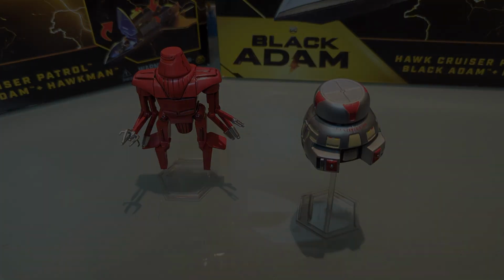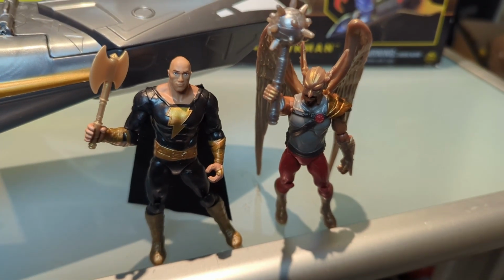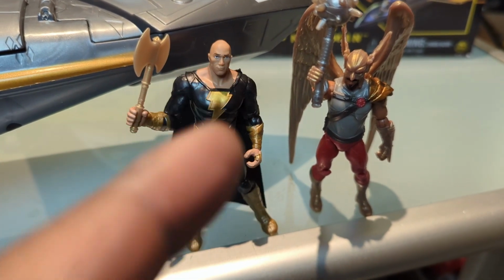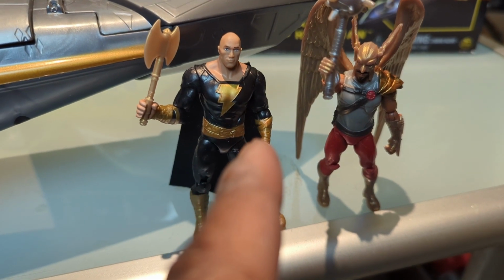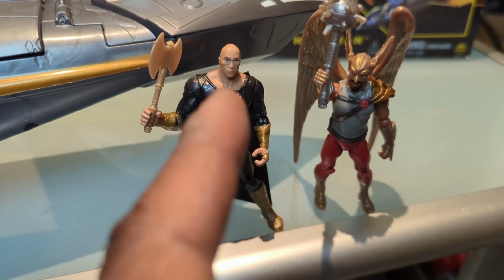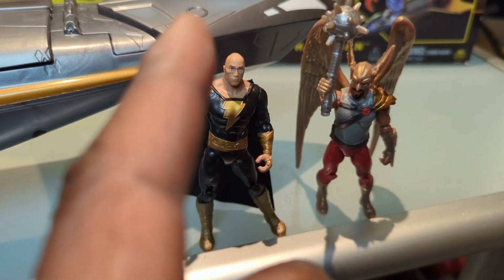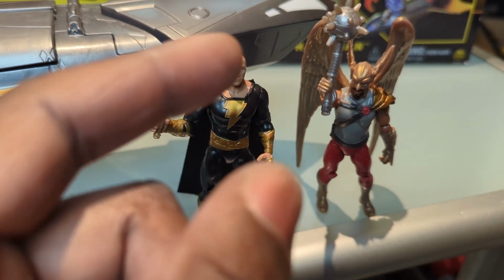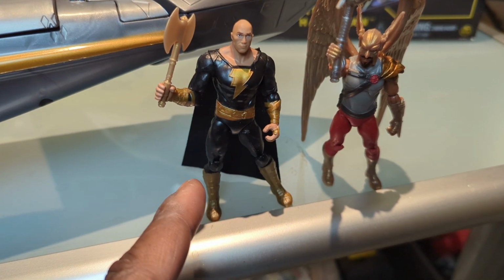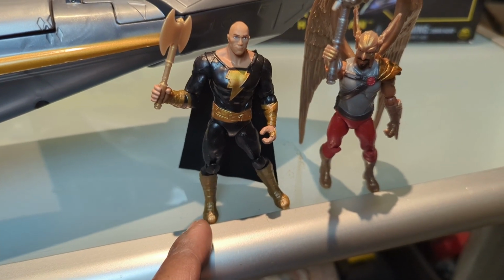Last but not least. So here's Hawkman and Black Adam out of their packaging. Now, just like the Batman figures, they have very limited articulation. So the arms do move all the way around. There is an elbow bend and a swivel at the elbow. The hands do not swivel or bend. So I will be likely cutting off the hands and replacing them with Joy Toy hands. The heads do spin around. There's very limited articulation going down and up. There's articulation in the knee, so that they do bend at the knee with a swivel as well. No articulation in the ankles.